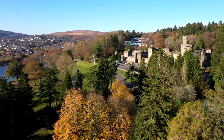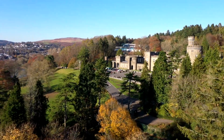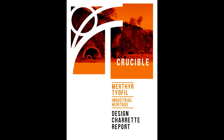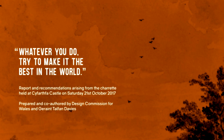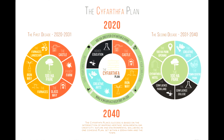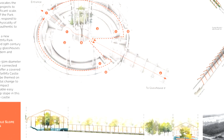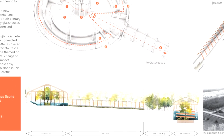On an autumn day in 2017, more than 60 people attended an intensive day of ideas generation at Cyfarthfa, created by the Design Commission for Wales and resulting in the Crucible Report. This was backed by Merthyr Council, and in 2019, world-renowned consultants were appointed to find a solution. The master plan is the result of 12 months' work by a team led by Ian Ritchie architects, including landscape architects Gustafsson, Porter and Bowman.